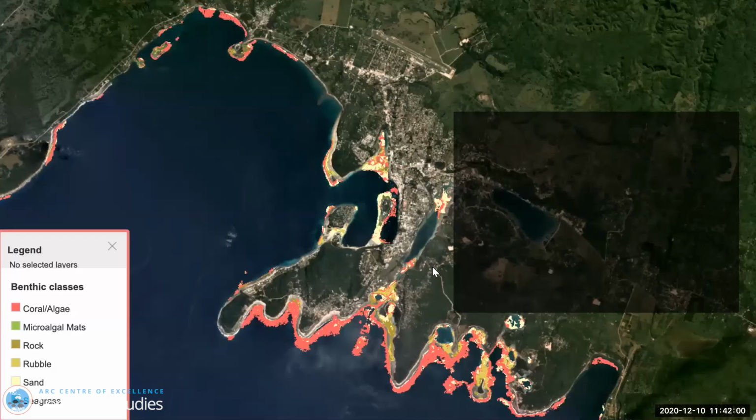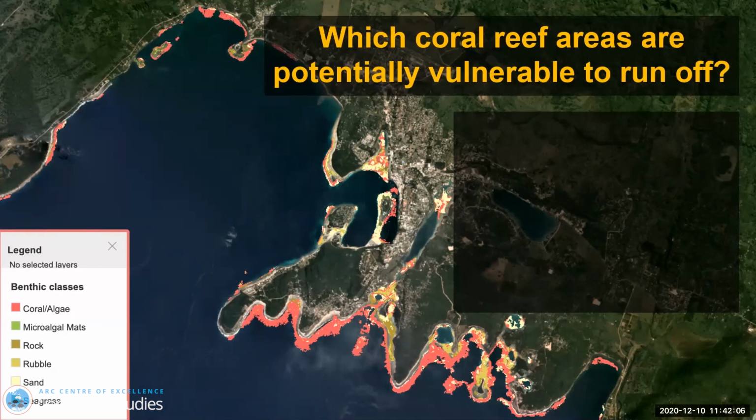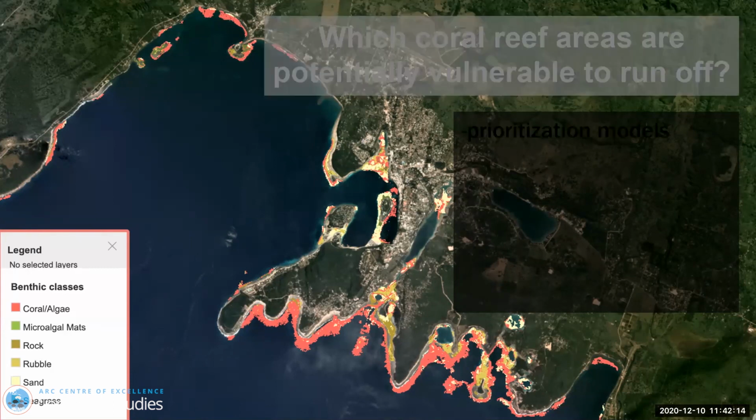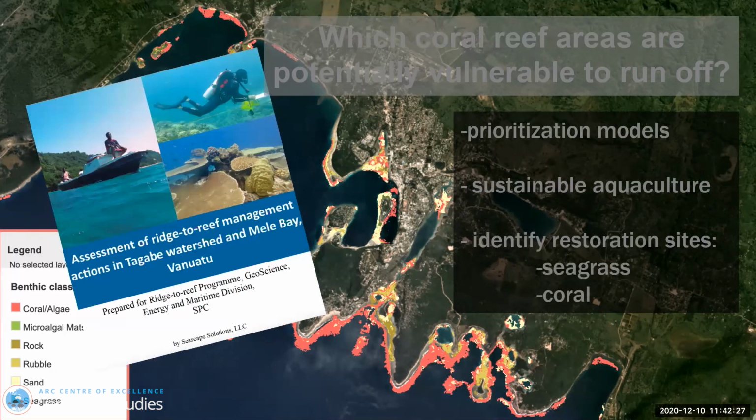Here's another example in Vanuatu, where the maps were used to assess which reefs are vulnerable to runoff. They created models for that to prioritize. They looked at where sustainable aquaculture could be located. And they also looked at restoration sites for seagrass and coral. And that's partly used in reports of those systems.